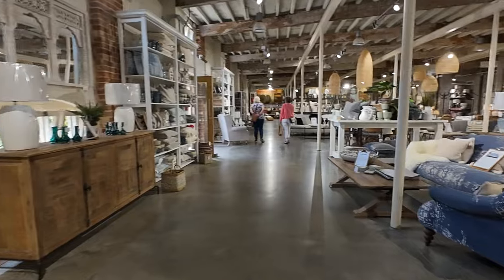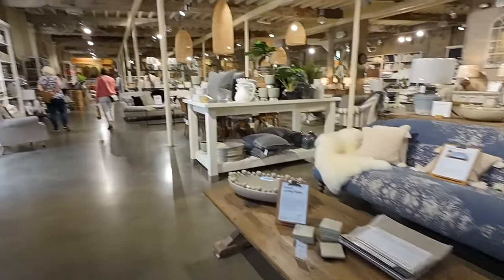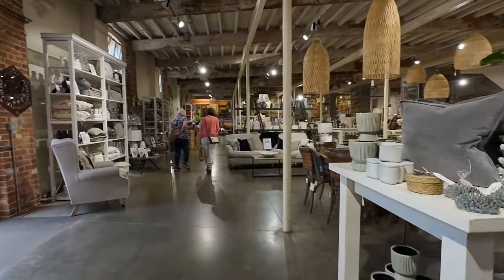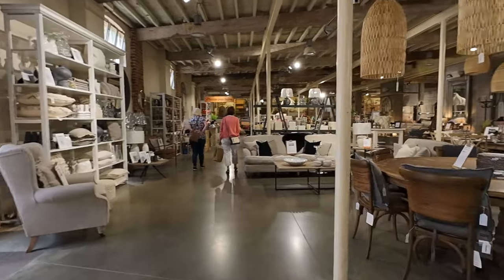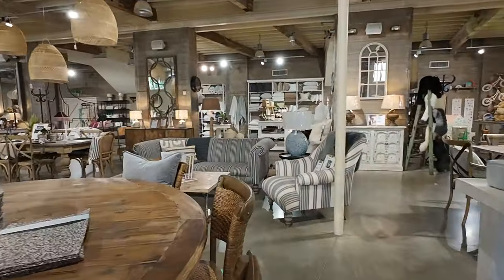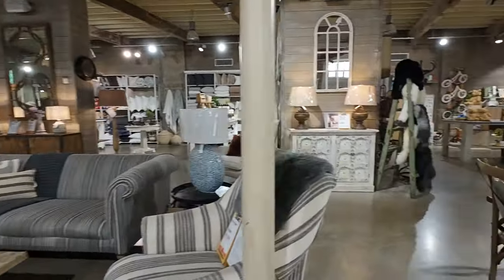It's flipping massive in here. And no, I don't think you can bring dogs in here. The lady was saying you've got sofas and tables and homeware everywhere, so no one wants to buy one with a dog wee up the side of it. But it's huge in here, absolutely huge.